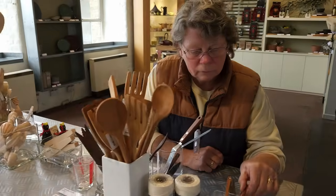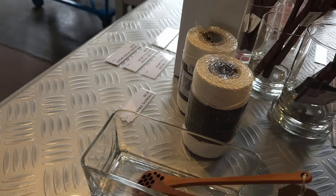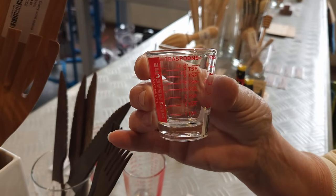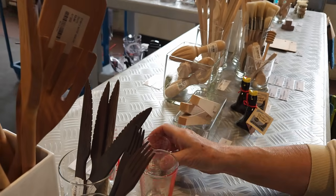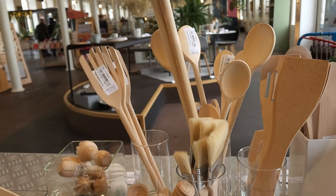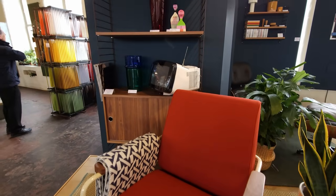Right, Nigella, what are you cooking up for us today? They are beautiful. This is for honey. It's a honey spoon. Little measuring cups. I've got spoons. Half a teaspoon, 2 tablespoons. It's all lovely. Is it me, or are we going back to the 60s and 70s here? Very retro stuff, isn't it?